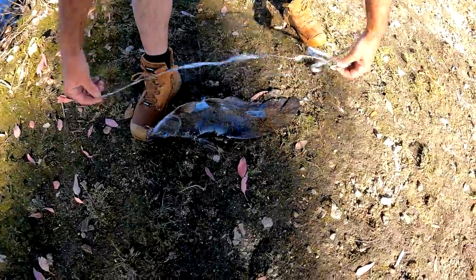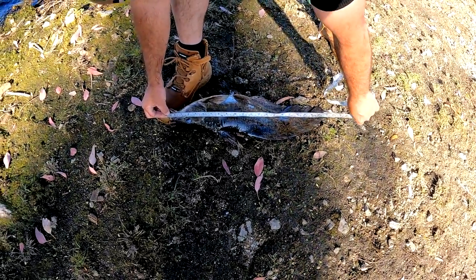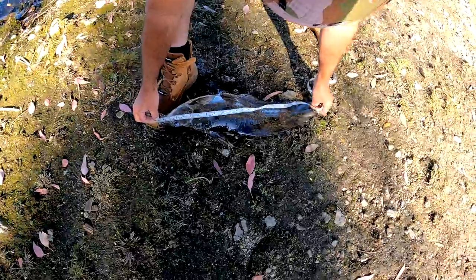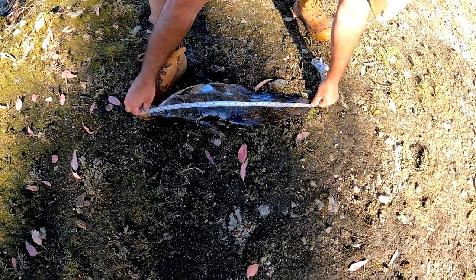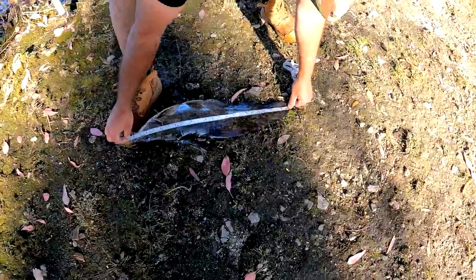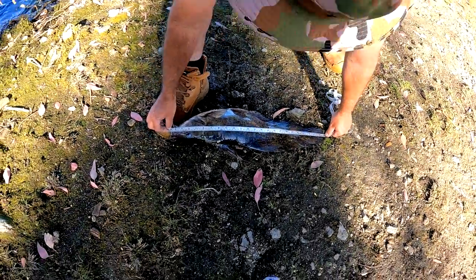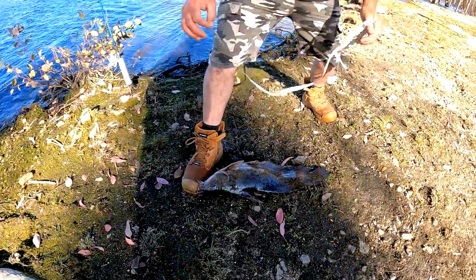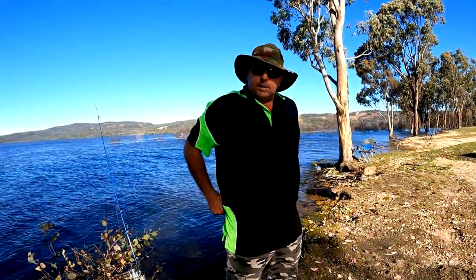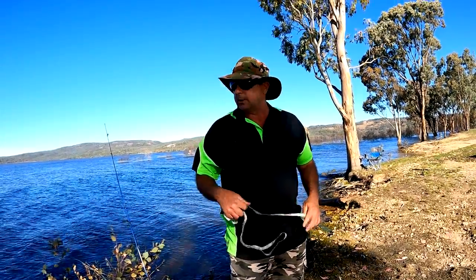This fella here, again we'll put the tip of his nose on the 3, out to the tip of his tail. And that says 63 and a half. So he's a 60 centimetre catfish. Josie got him, and we've only been here probably half an hour at the most.